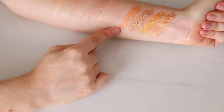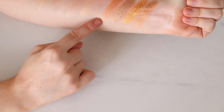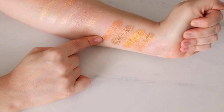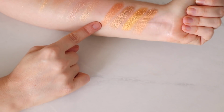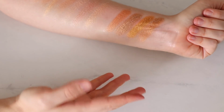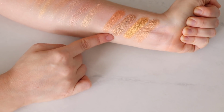Moving over here to the gold, this one actually looks very bronzy next to these others, but this is Sona from the Billy Beauty Eyes of India palette. That one I probably could have put in my bronze category, but once again, if it had been in the bronze category, it would have looked a lot more gold. It's just a pretty stark contrast between all these others.